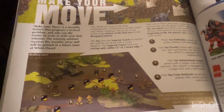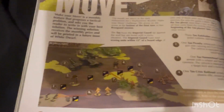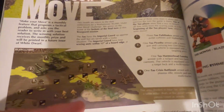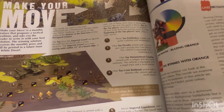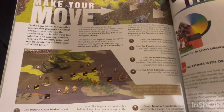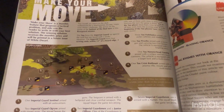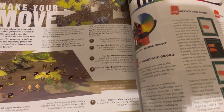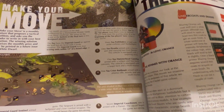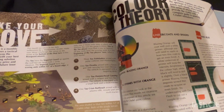Make Your Move. This is one where they challenged you. They gave you a rundown of what was happening, and your challenge was, like here, the Tau up against the Imperial Guard, but faced with a tricky situation. The Imperial Guard have 4 scoring units within 12 inches of a board edge. If only one of these units stays in place and survives the turn, the game is theirs. You as a Tau player must find a way to remove all 4 units from the scoring zone. It's the beginning of the Tau player's turn.